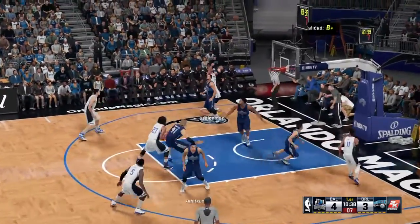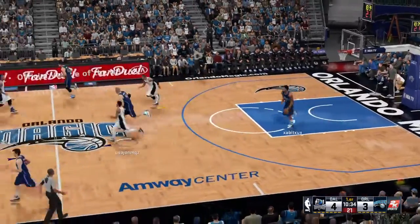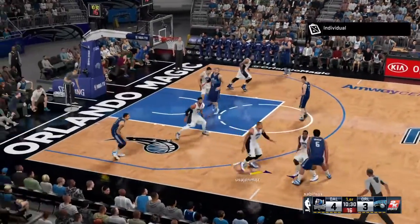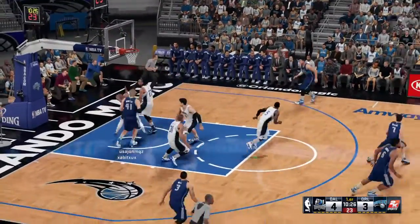Picked by Vucevic. The shot by Butler, nobody around. Shot is off. Mavericks have gone 2 of 3 here to start out the game. Jordan kicks to Dragic. That's short off the rim.